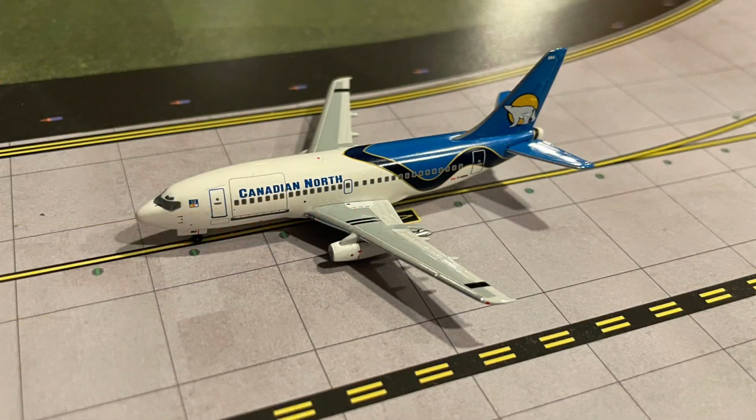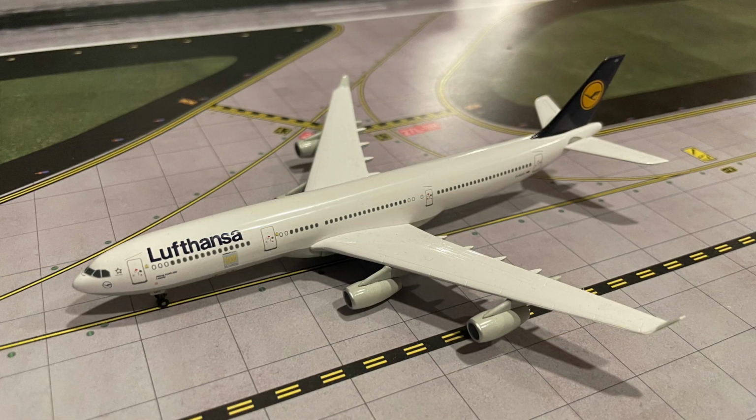Next up, we have this Canadian North 737-200, which has been doing some charter work down in Vancouver and is headed back up to Edmonton. Next up, we have this Lufthansa A340-300 going out to Frankfurt today.